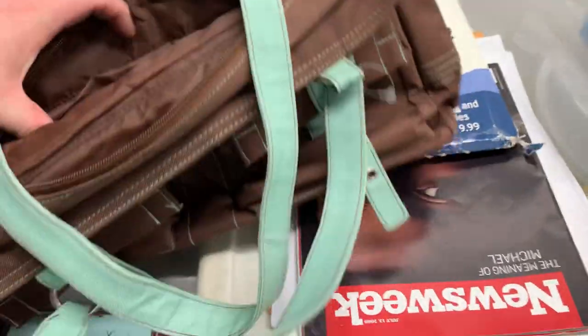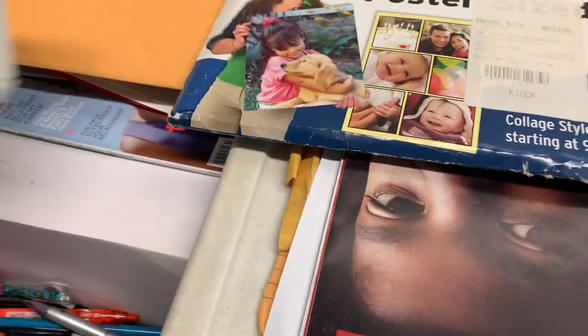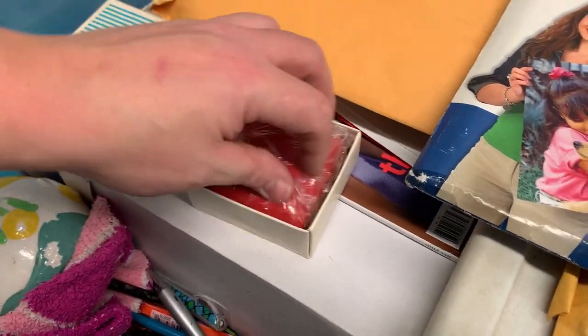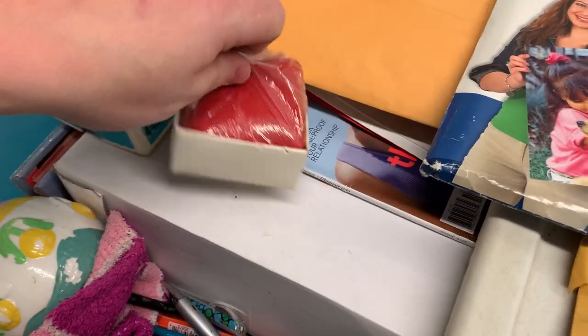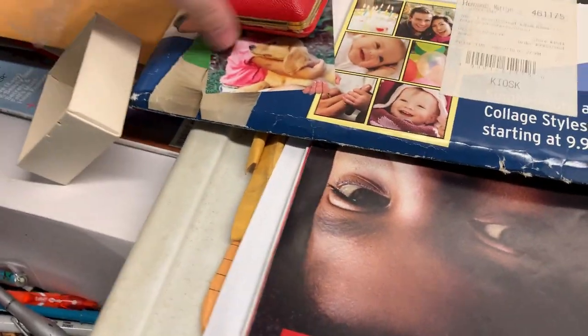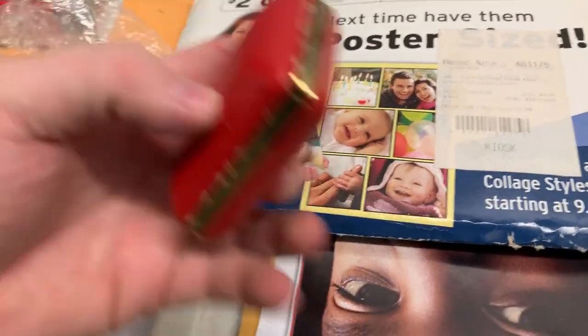Nice little bag. What's the brand? Dress Barn? That's what it looks like. Dress Barn. Empty. What's this one here? Ooh. What could this be? What is this? Something's in it. Maybe a watch? How do you open this thing? It looks like it's broken.